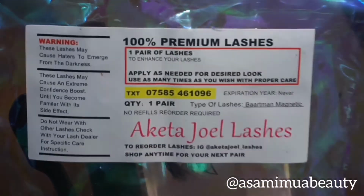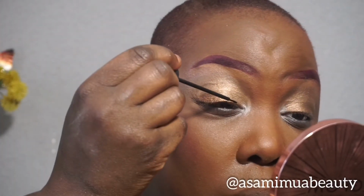And then I think I went in with a bit of highlighter again. And then yeah, I used the holographic color to open up my tear ducts just a little bit. And then I went in with the Keto Joel lashes. I think I used model 002.